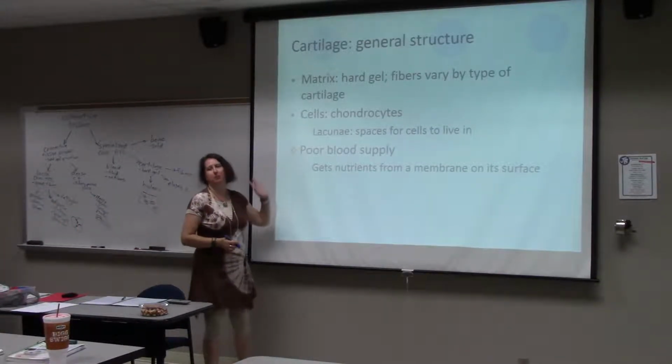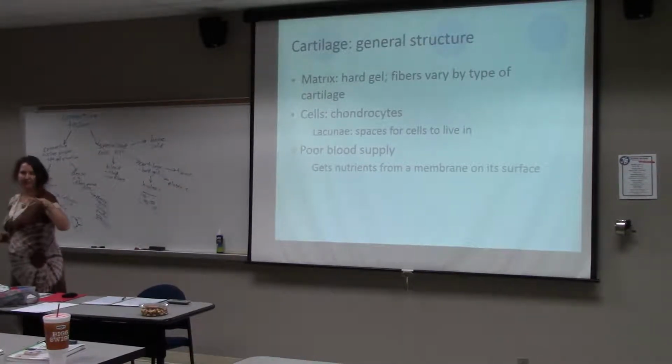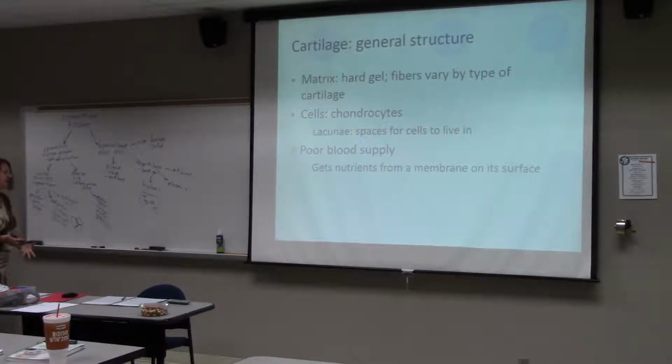Cartilage is the other type with a poor blood supply. The hard matrix isn't leaving space for blood vessels like it does for cells. So each piece of cartilage will have a surface membrane that has blood vessels in it.